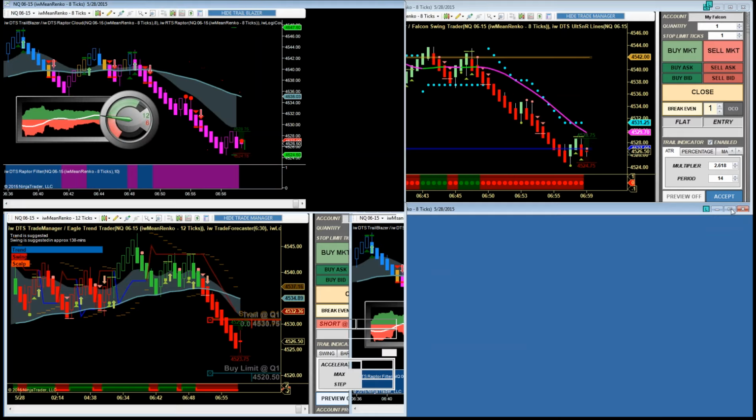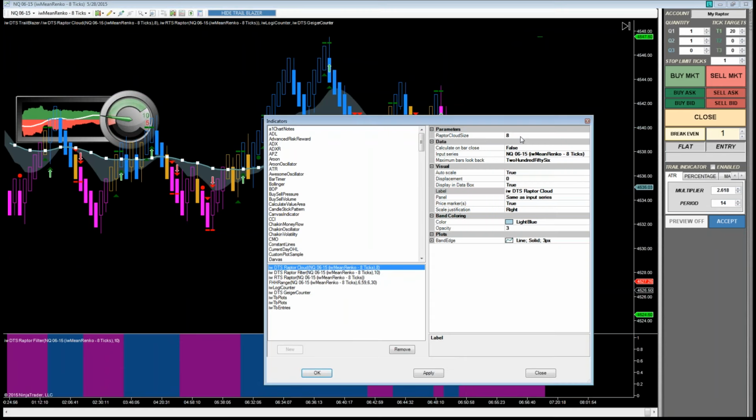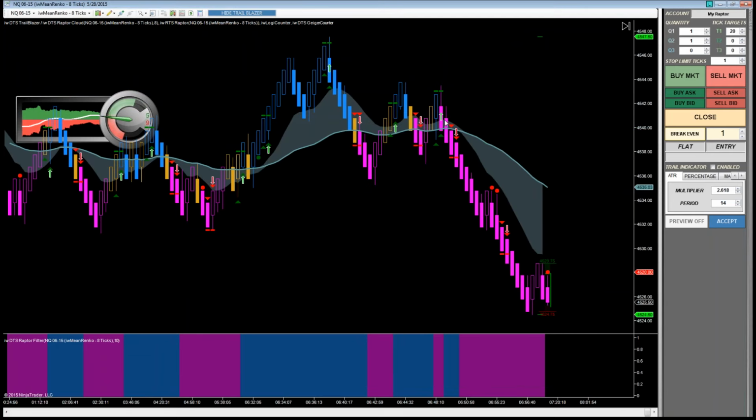Joe is asking, what size cloud are you using on the Raptor? I've been experimenting a little bit, Joe. Yes, my cloud is sped up some. I'm currently using an 8-tick cloud on the Raptor. And the reason I've done that, nothing special. Like I said, I've been playing with the settings. On the NQ, I've changed the cloud to 8 ticks and the filter to 10. Only because I was finding that some signals were not syncing up.